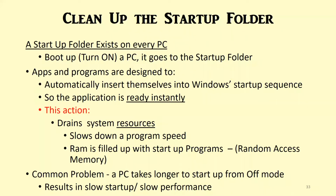Every computer has a startup file. And the startup file is where the computer goes to see what it should bring up and run in the background when you boot up or turn on your PC. Now, most companies want their software to be running in the background so that you can instantly go to that program and it'll start.